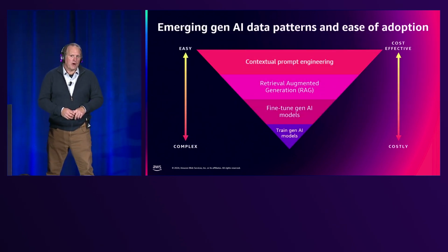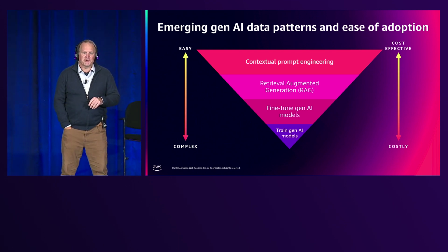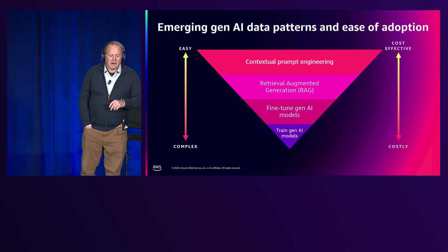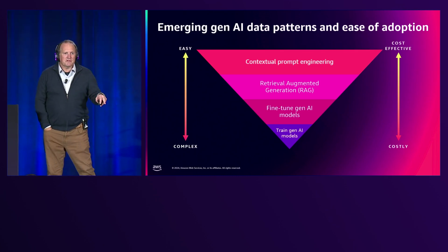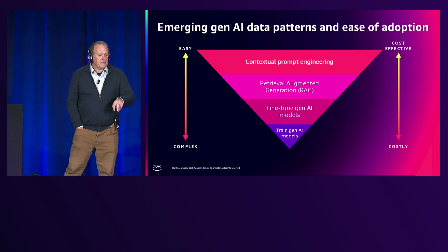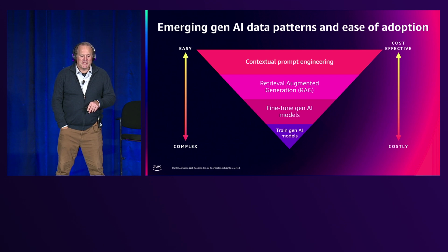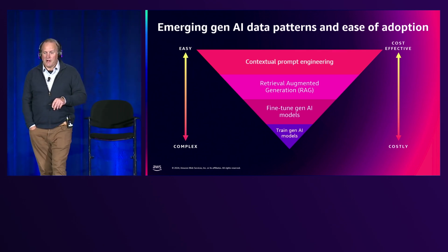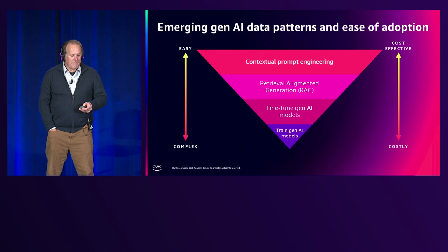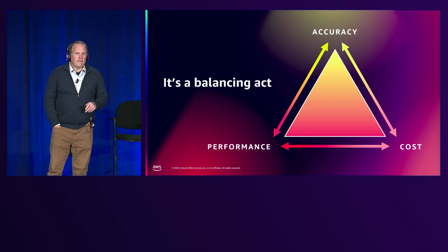So, generally, what we are seeing ISVs do is to start up at the top of this triangle, using things like prompt engineering to try to drive the use cases that they are trying to successfully achieve and get the level of accuracy. But from there, it's a short step to something like retrieval augmented generation, where you can use data to improve your accuracy and improve your differentiation. But as you go down this pyramid to things like fine-tuning generative AI models or even training your own AI models, cost tends to go up, complexity tends to go up, and as a result, while we do see that there are lots of software companies that will do that, it tends to be something that you need to think very, very carefully about, because if you start there, you may have a lot of trouble with the balancing act of a successful generative AI use case.